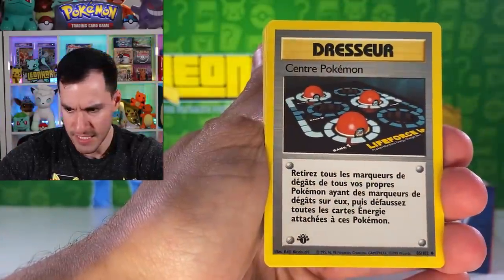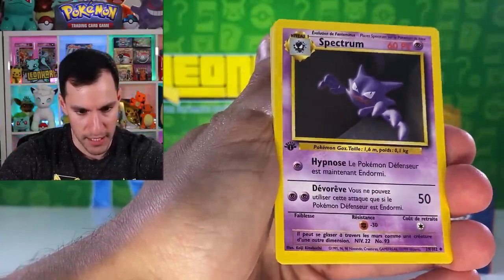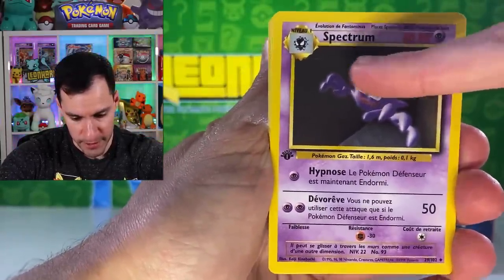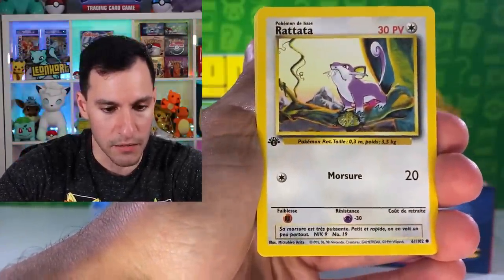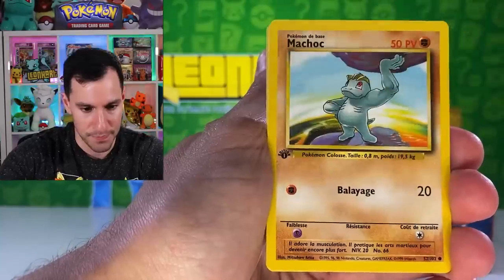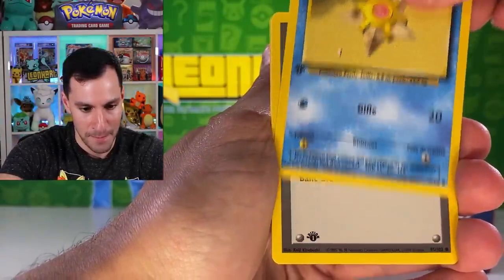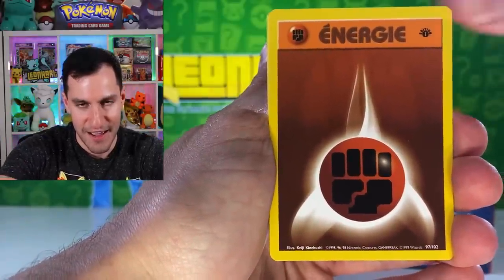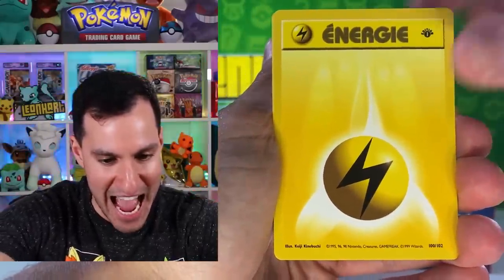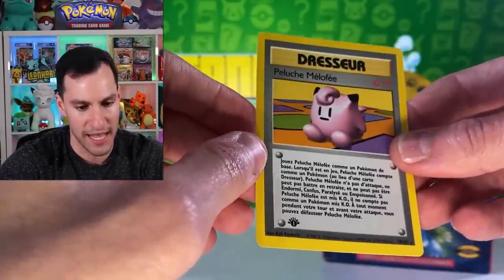Spectrum with a little, wow, that's kind of really rare. There's a print line on Spectrum. Nidoran male, Rattata, Machoke, Starmie, Energy, Energy, and a Clefairy Doll.